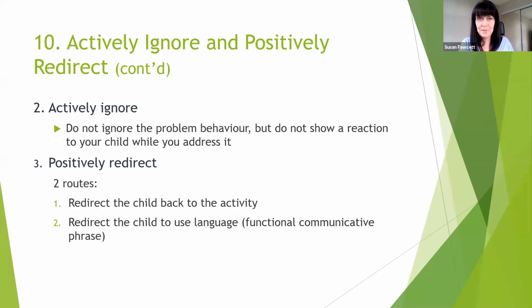So the other couple of parts of the definition are to actively ignore. You're not going to ignore the problem behavior's occurrence, but you're not going to show a reaction to your child while you address it. And then positively redirect. There are two routes you can do this. One is to redirect the child back to the activity or task they should be doing. The other is to redirect them to use the functional communication phrase that we talked about earlier.